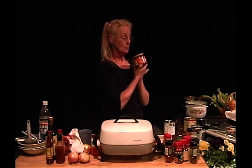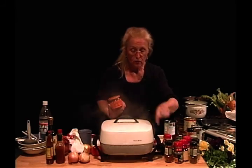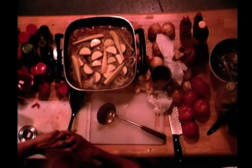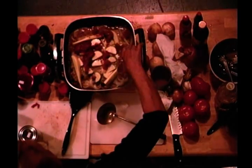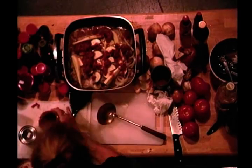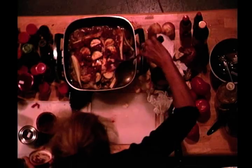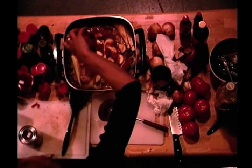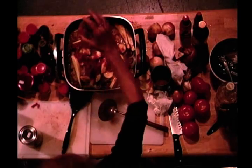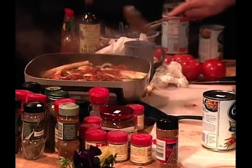This is Paul Newman's own salsa. And this is part of what I love on my meatloaf. So I'm gonna open this up. Ooh, you're gonna love this. You ready? I'm gonna put Paul Newman's own. How's that? How does that look? Nice, nice, nice. I want to throw the whole thing in. Yeah. Save the jar. Don't forget, recycle, recycle.